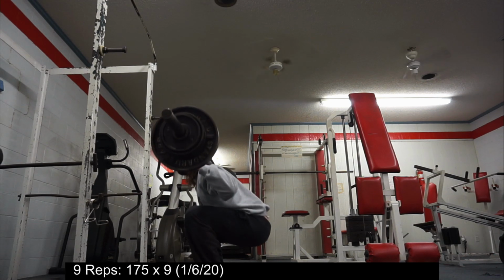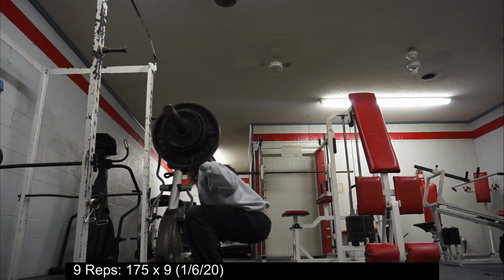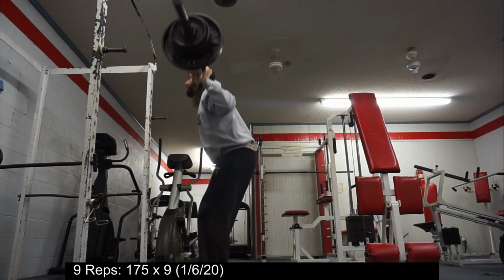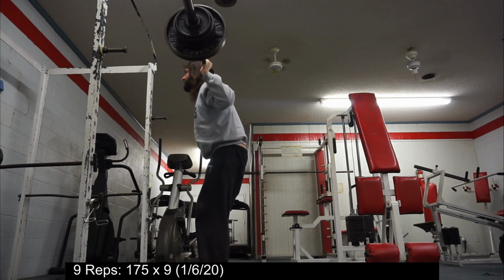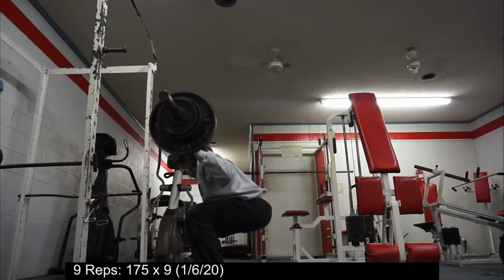So again, as you see, from the high rep day to the low rep day, essentially the same exact form, same exact depth and all. That's really what you want to do to make sure you actually are progressing. Because if you're doing less range of motion, you're not really getting more gain. If you're resting longer in between each rep, you're not really getting more reps.